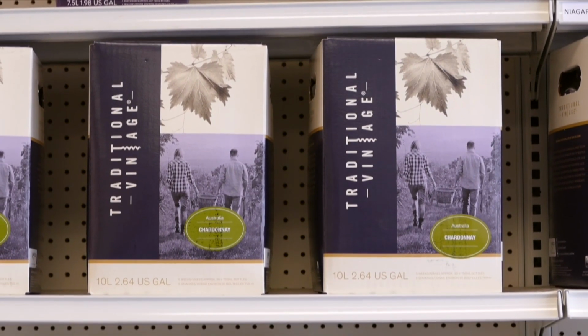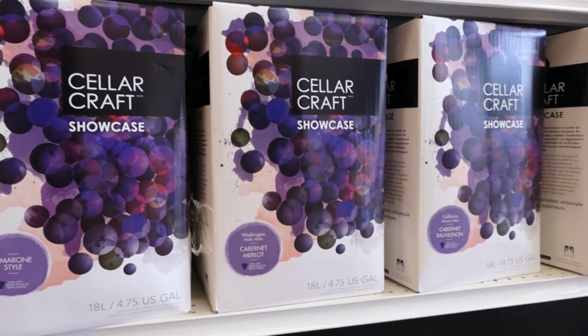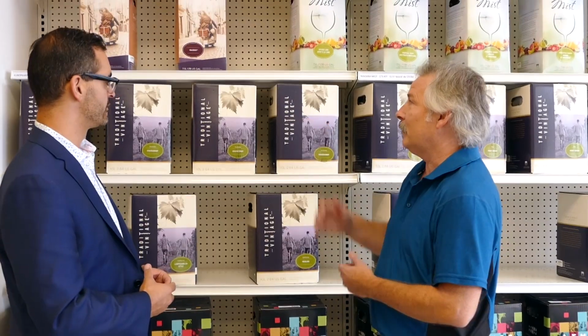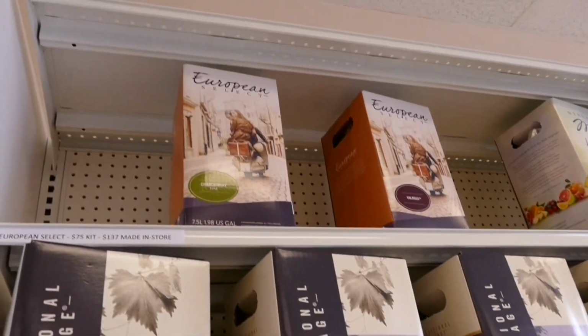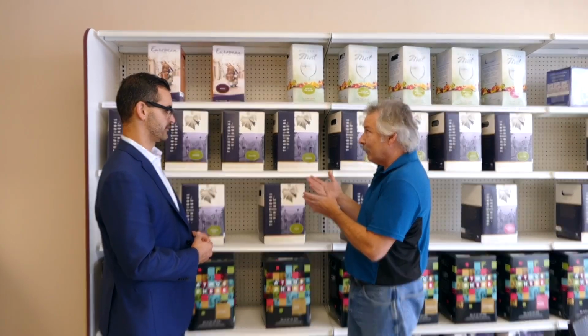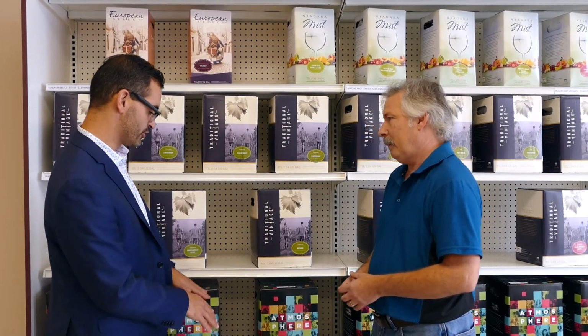Okay, so here we are in front of the juice wall, the wine wall, and there's a few different options here, a few different boxes. So do the bigger boxes make more wine, or the smaller boxes make less? Tell me a little bit about what these options are. Well, all of these regular kits that we have make 30 bottles, every single one of them. These are juice concentrates, and they range from 7.5 liters up to 18 liters. So for the 7.5 liter, you're going to add a fair amount of water to your mix to bring it up to 30 bottles, which is 23 liters. Obviously, those are going to be lighter wines. The big boxes are going to be more full-bodied, well-rounded flavors. So more juice, better tasting wine. Smaller box, more water, lighter tasting wine.